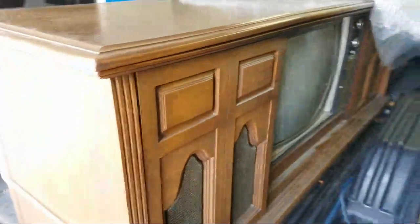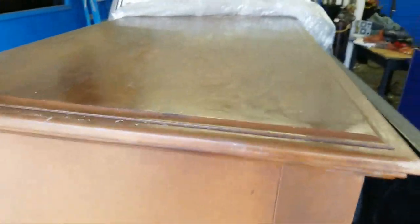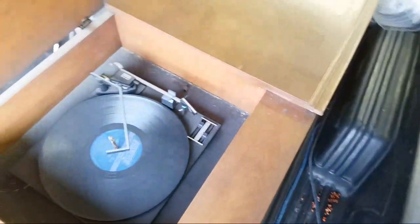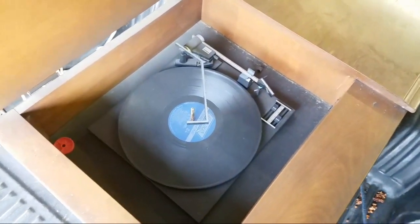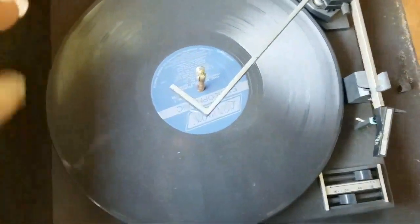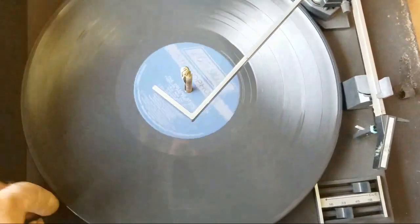And I believe Penncrest was JCPenney's house brand. This is not going to be near the quality of a Zenith or an RCA. So let's see what we got here. Look at the dust on this record.